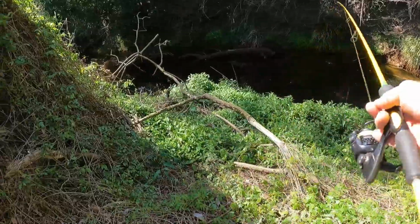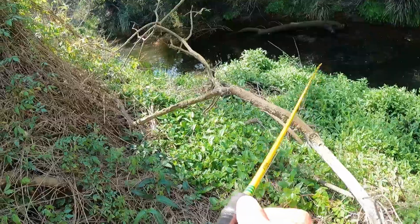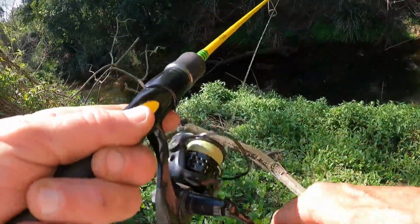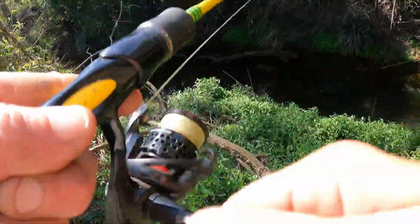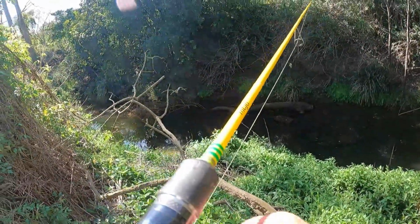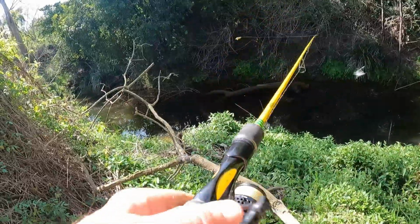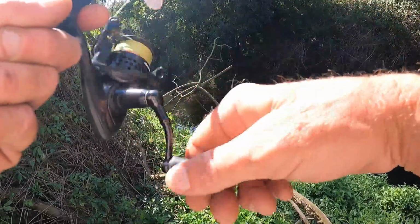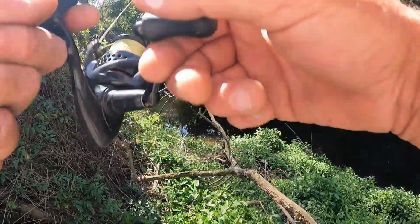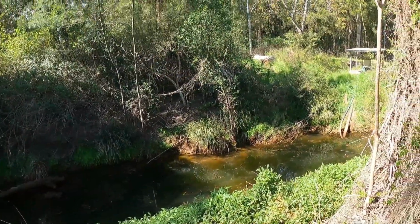I might have bitten off more than I can chew walking this. They will stack right up through all of this though, on one side. I just know they're monsters, so any hookup in here is going to be a good hookup. Don't want to change my lures though. It just looks too good. Come on. Oh, there can't be a fish here. Oh no. In the vines we go.